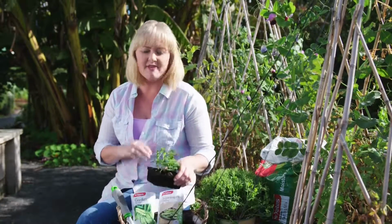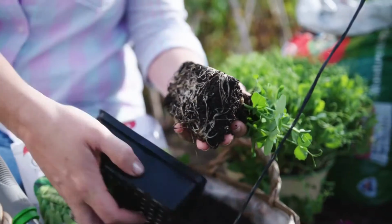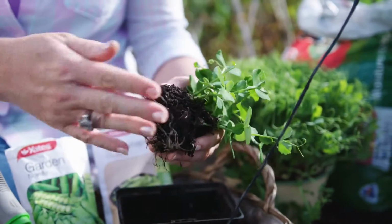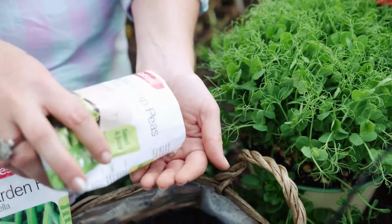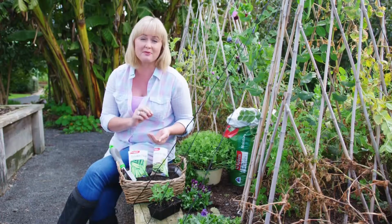The thing with peas is that they're best sown direct, and if you have a look at a punnet of seedlings, you can see why. They have quite long tap roots and they're quite delicate, so it's hard to plant these out without damaging them, and when you do that, it just checks their growth. I did a trial of peas a few years ago and I found that the best variety was Sugar Snap Climbing, and they had the most peas per pod and they were the biggest as well.